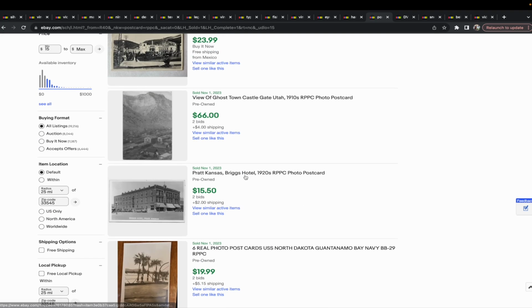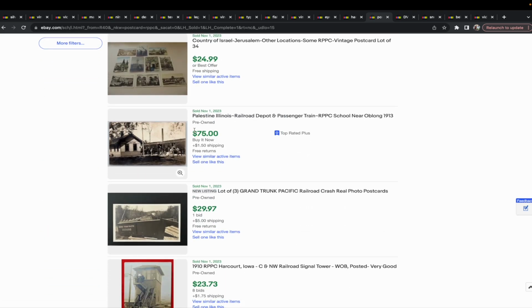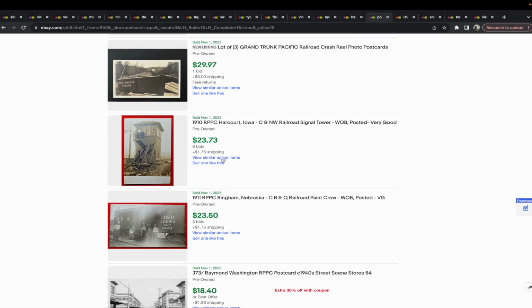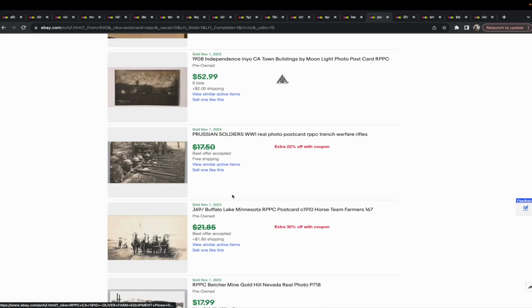Don't expect, again, a fortune out of them. The majority is going to be in that $20 average, $25 average, but you can get some that are worth more. You just have to kind of research and figure out why these are worth more and which ones get the most and what the trends are.